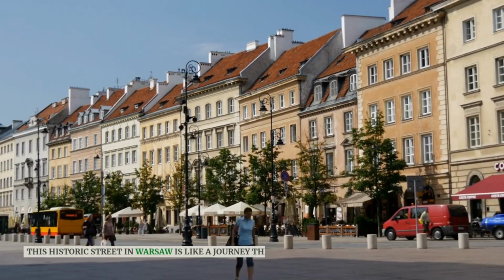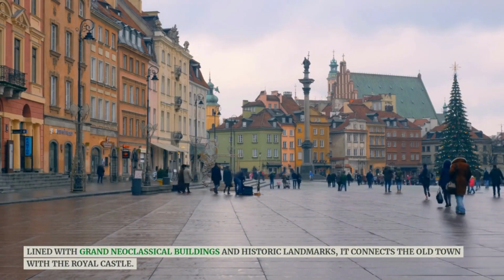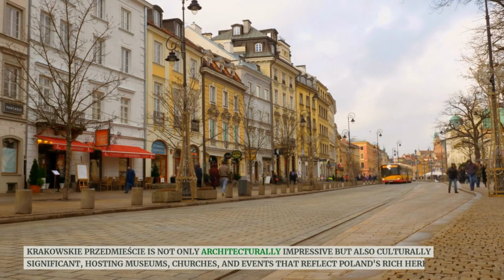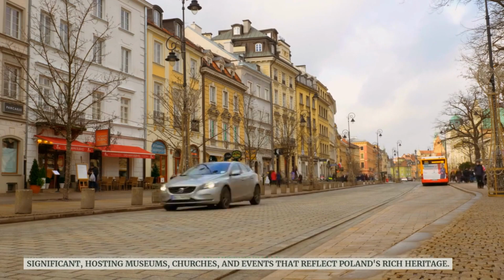Krakowskie Przedmieście, Warsaw, Poland. This historic street in Warsaw is like a journey through time. Lined with grand neoclassical buildings and historic landmarks, it connects the old town with the royal castle. Krakowskie Przedmieście is not only architecturally impressive but also culturally significant, hosting museums, churches, and events that reflect Poland's rich heritage.